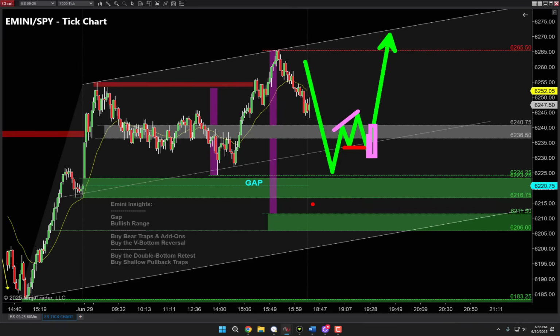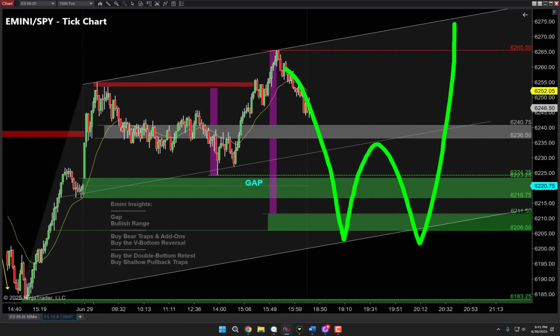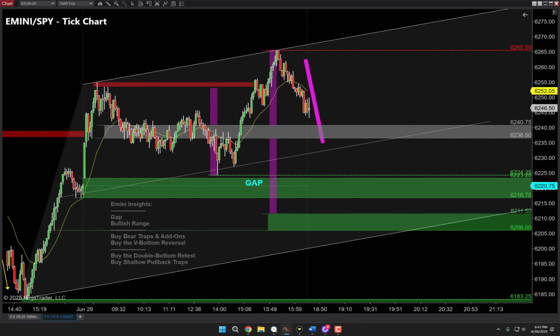All right, now we have a good game plan. If we roll lower, how to trap the bears in, if they retest on the retest trade, and if all we see is a shallow pullback, we know the game plan for that tomorrow.